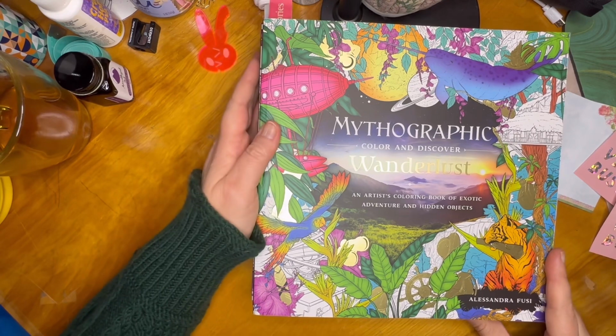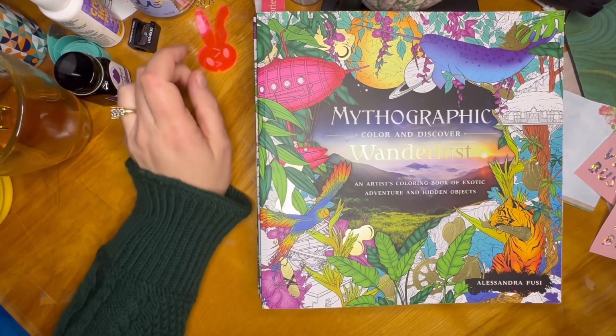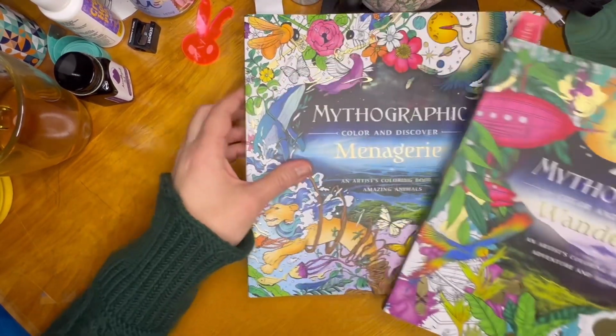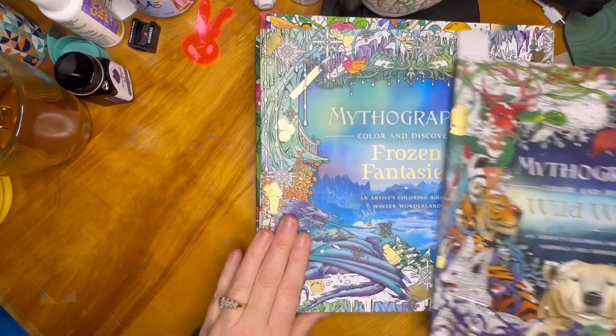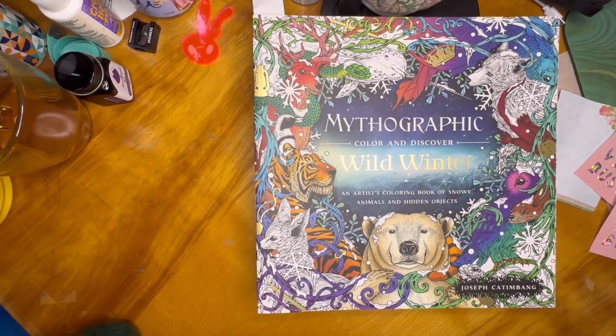There's so many pictures in each of these books, and it's really a shame that I haven't colored more in here. So I'll try to focus some of my efforts more on these books, I think, coming up, especially for the next couple of months on these Frozen Fantasies ones, because in Wild Winter there is some good Christmassy stuff in there that isn't over the top Christmassy for me.